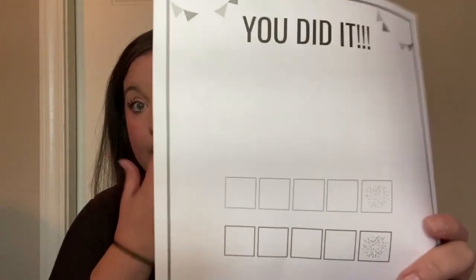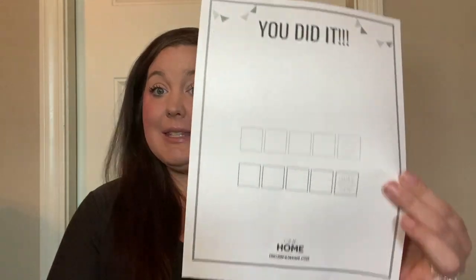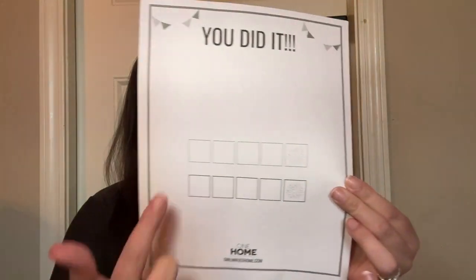And also we use One Home's daily reward chart. We use this in school for a good behavior chart. So there are 1, 2, 3, 4, 5 boxes, one for every day. It's perfect. So we use this so we can track good behavior, good habits. But this one is strictly for school.